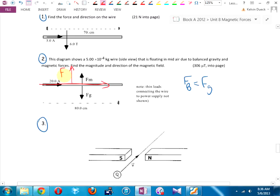did our right-hand rule, which way told us the force? Which way what pointed? A palm. So I know the force has to be up. I know the current is going to the right. Which way are my fingers extending? You know what? That has to be a magnetic field into the page.